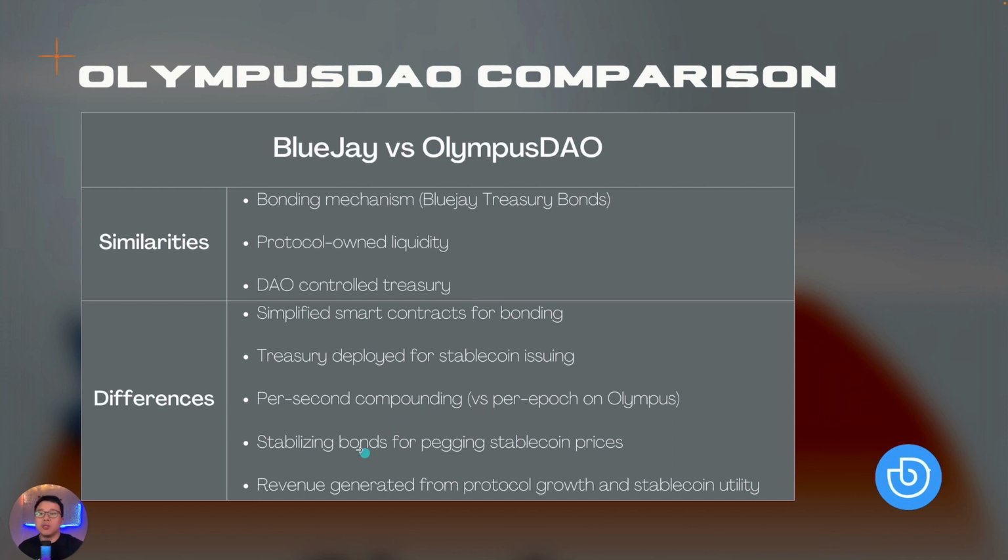And what I think is the most important is that their revenue is generated from protocol growth and utility of their Blue SGD or Blue stablecoins. So this is what I think will be one of the main important aspects on whether this protocol succeeds, is how much utility they can bring to their Blue stablecoins.